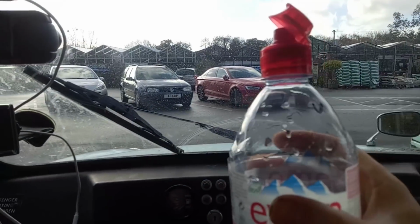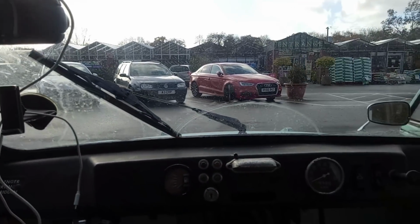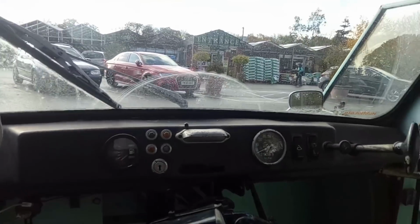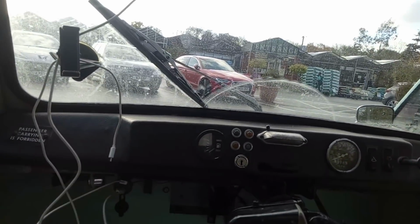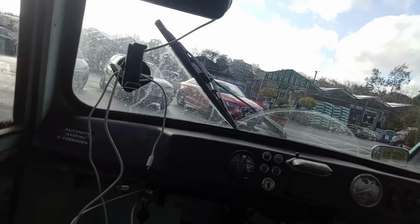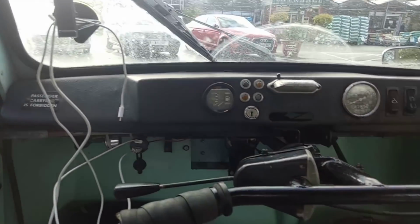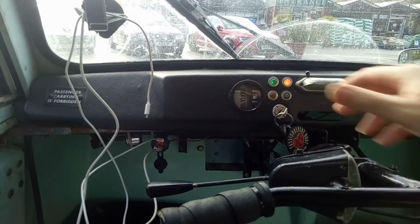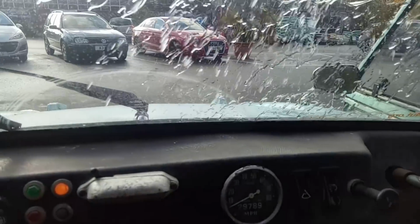Always carry a squeezy bottle with you. You can pass an MOT with this because it is a method of cleaning the windscreen, or at least I know people who have. Maybe they shouldn't, but let's get the ignition on first of all. Oh, where's the key gone? There we go. Right, key in ignition, ignition on, squirty squirty.